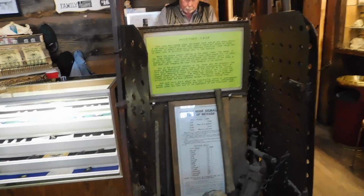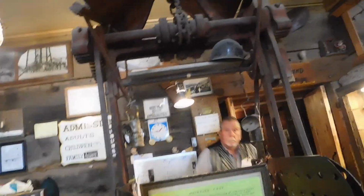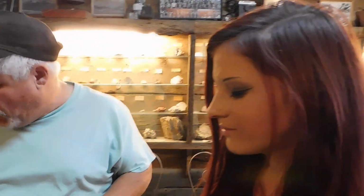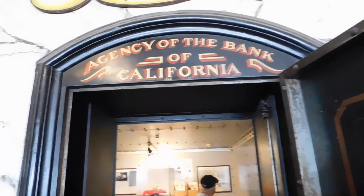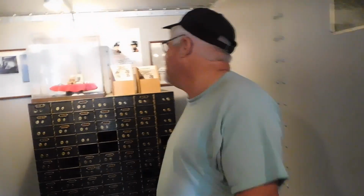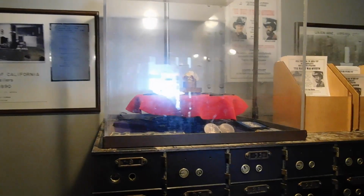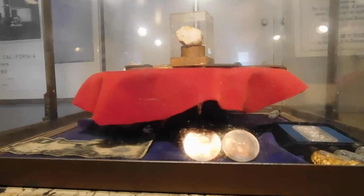Ooh, this hoisting cage. Oh, so this is from an actual mine then. It's great. It's a legit hoisting cage. What do you think about that? Oh, you're in the vault. I knew you were worth something. Look at that camera. Oh, that's cool. Come to Virginia City. Go on a mine tour, check out our old vault. See real gold, silver.